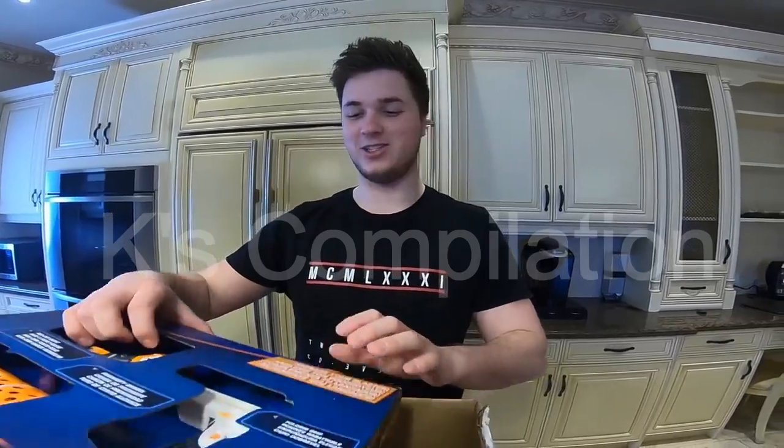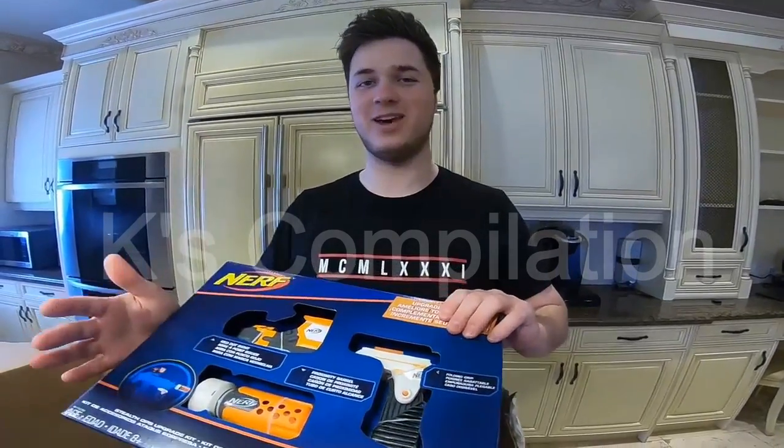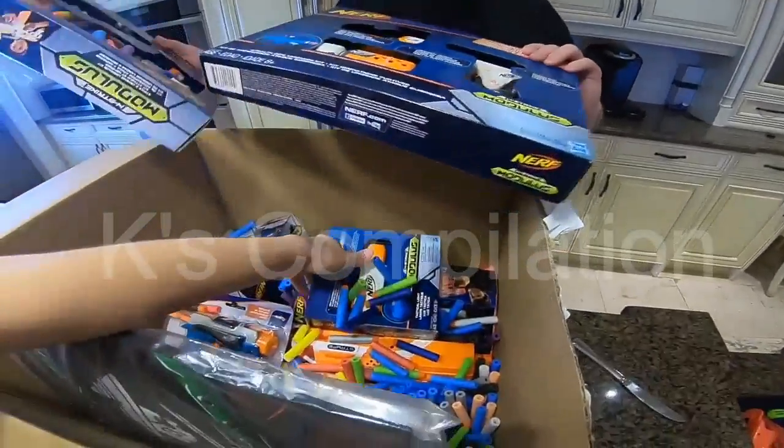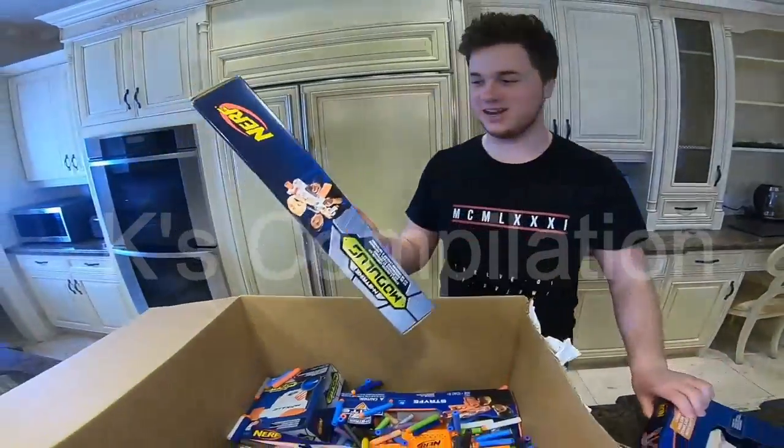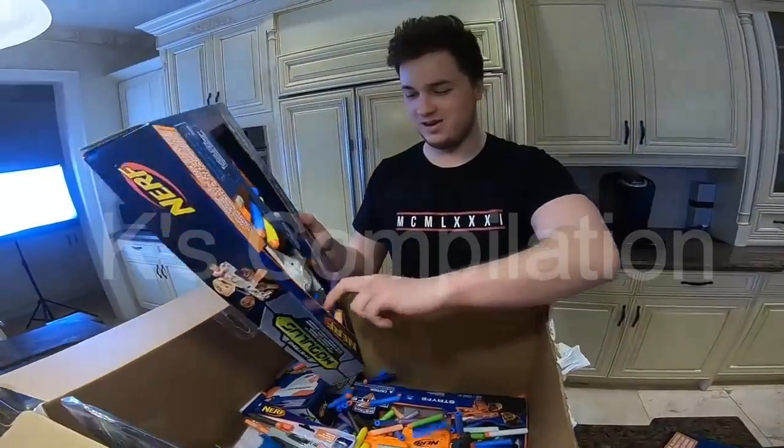All right, guys, let's go in here and grab the next mystery item. I kind of saw it right off the bat, so I know what it is. So I'm gonna grab out a bunch of these because I can tell what they are. Dude, there's so many attachments. Yeah, a bunch of attachments for Nerf guns, which is pretty sweet in a mystery box. It's kind of stuff that you wouldn't normally buy for a Nerf gun.